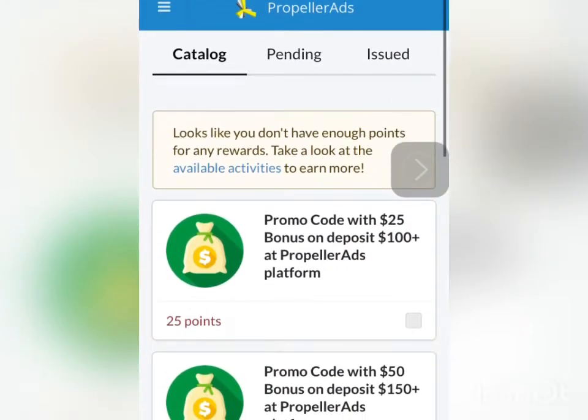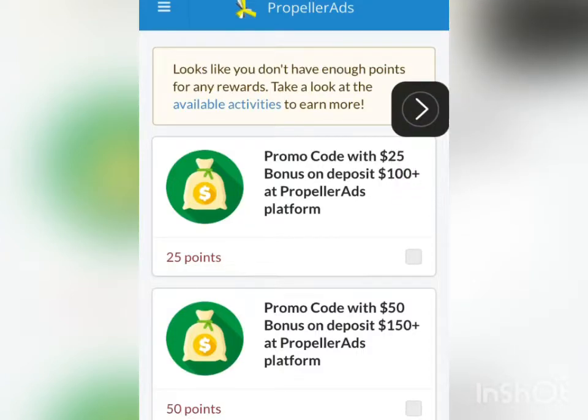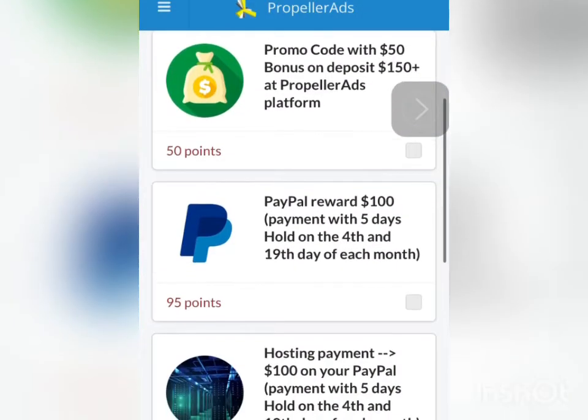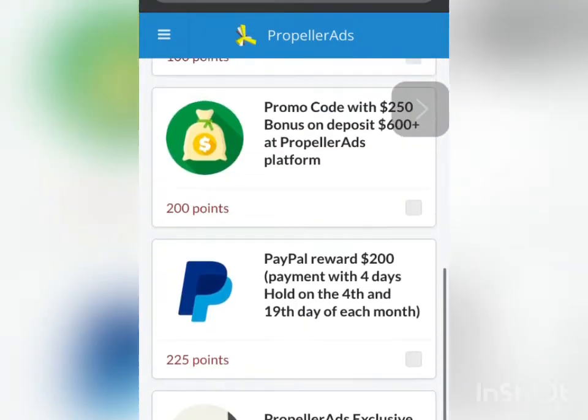This is a catalog. Got 25 points, you see, a promo code with $25 bonus on deposit, $100 plus at Propeller Ads. Got 50 points. If you got 95 points, they will send you your PayPal reward of $100 payment with a 5 days hold, on the 4th and the 19th day of each month. So that's how it goes.